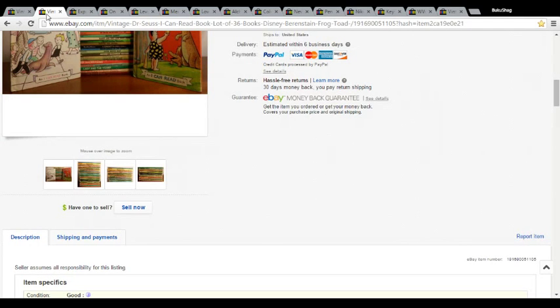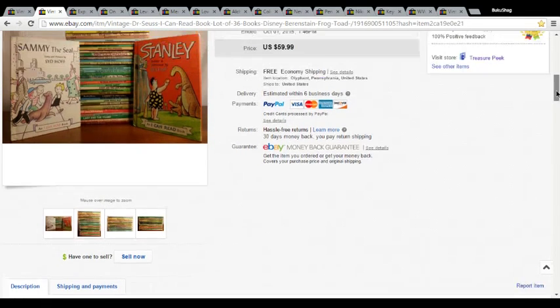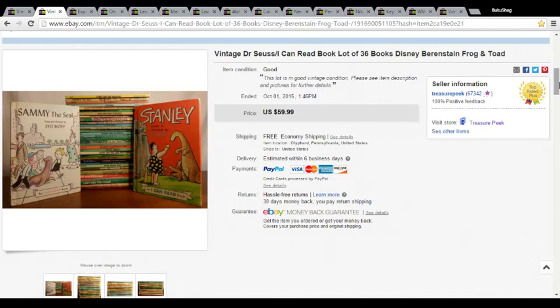Okay, the next item is, let's go down a little bit. This came from a church sale. All the books were a quarter. So there's 36 books, it cost me $9, and I just lotted them together. There's nothing in there that's spectacular. Some are worth $5 by themselves, or $4. Maybe one of them's worth $8 by itself, but I don't really want to go through that. So I lotted them all together and I put it out for $60.